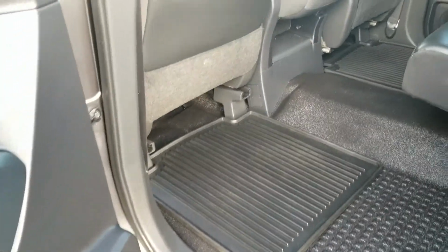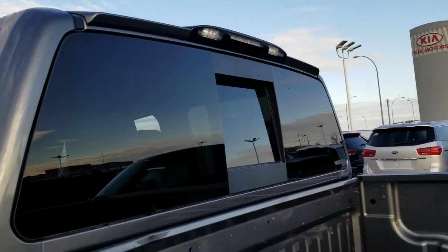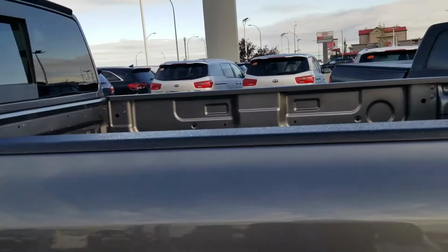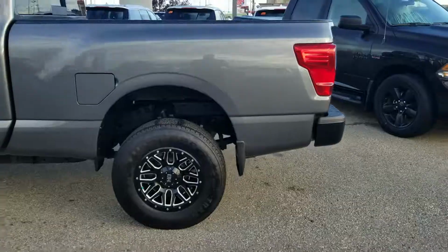It's a crew cab, so that's how the rear seats look. It has LED lights in the back and a 6.5 feet long bed. And that's a look from the back.